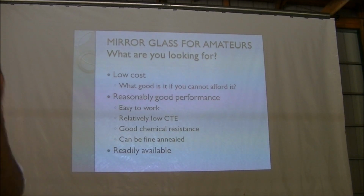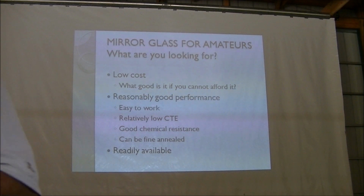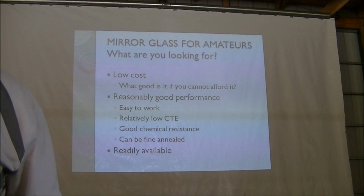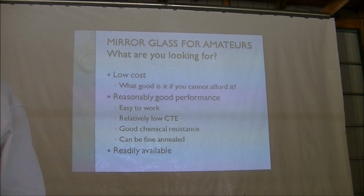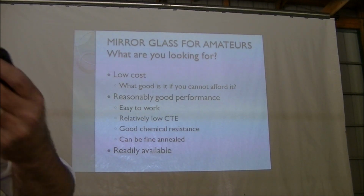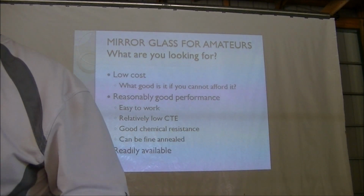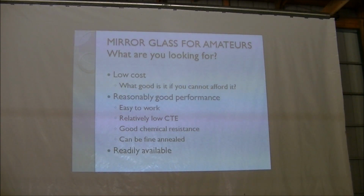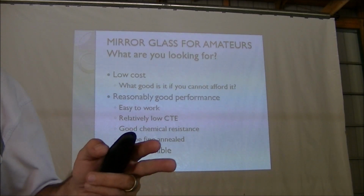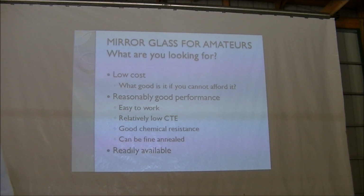And by reasonably good performance, what does that mean? Well, it needs to be easy to work because you're going to do it yourself. It should have, ideally, a relatively low CTE. Now, CTE, for those non-engineers amongst us, stands for Coefficient of Thermal Expansion. Basically it's a scale that measures how much a material will expand and contract at a given temperature and a given change in temperature. Ideally also, the glass has reasonably good chemical resistance because there are acids in the atmosphere, and you really don't want a mirror that's going to etch easily and be a problem for you. And by the way, we're only talking about glass for mirrors today. We're not talking about lens glass.